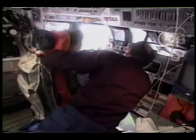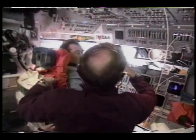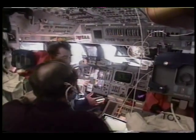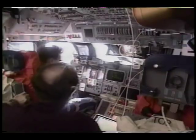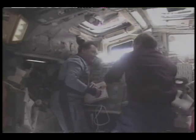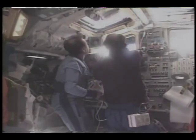That's the control for controlling the engines and an area for the life support system. This panel is for controlling computers. During launch and landing, the commander controls the aircraft using these controls. Behind, we have the rear deck, or the aft deck.